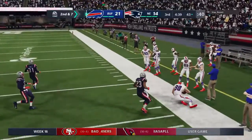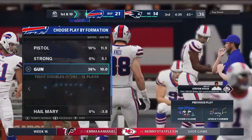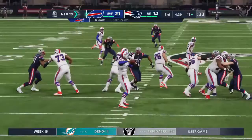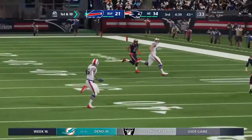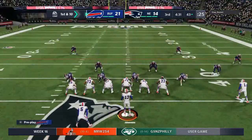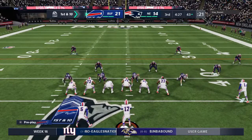Now the throw here complete on the right sideline. And he gets this to the other side of midfield across the 45 before going out. 22 yards there, a first down. So into Pat's territory now. Here's first and 10 at the 43.